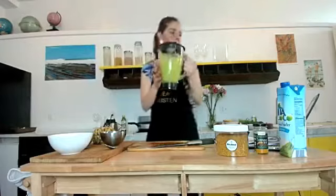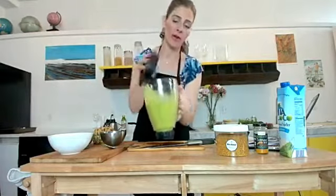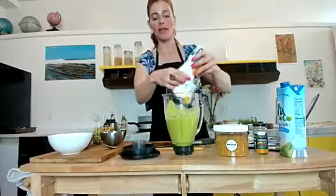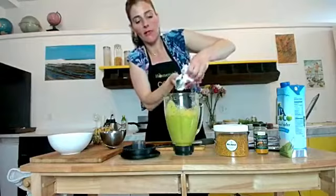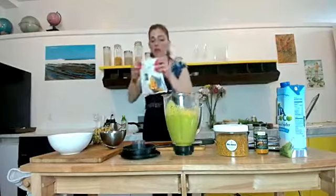Okay, so as you can see, that came out pretty beautiful and creamy, and it's also got a bit of a green color. So if that bothered you, that green color, I just want to show you, you could add a lot more ice or frozen mango to dampen that down a little bit, or you could obviously add a little bit less spinach to start off with.